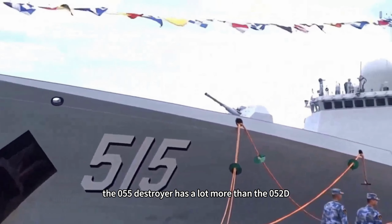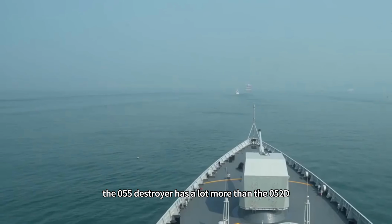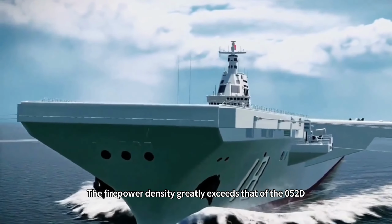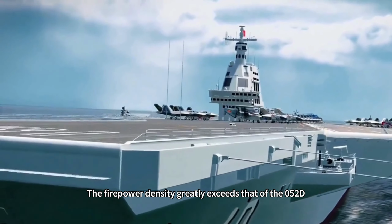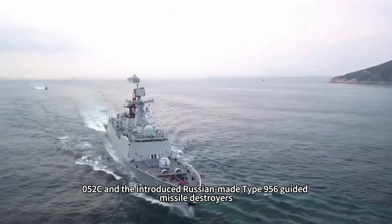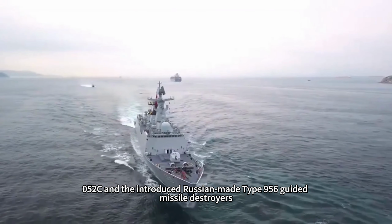The 055 destroyer's firepower density greatly exceeds that of the 052D, the 052C and the introduced Russian-made Type 956 guided missile destroyers.